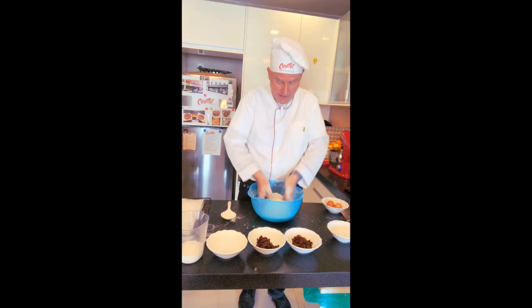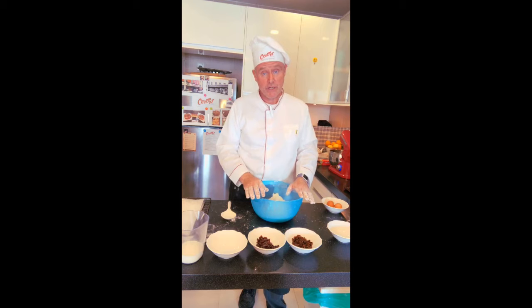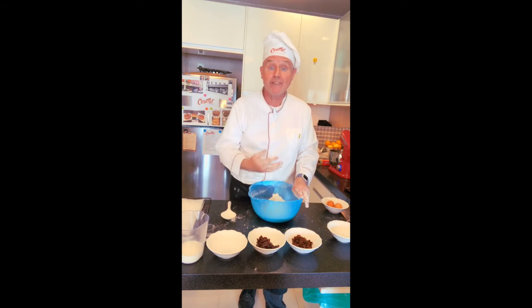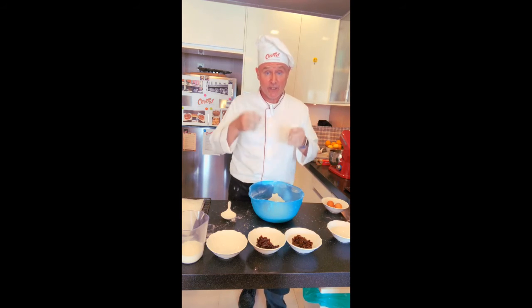So gorgeous. Now, this is really important, and it's the third tip that I'm going to give you: have everything prepared. Within this you have your baking powder, and that's your active leavening agent. Once you put liquid in with your leavening agent, it starts to activate. Once it activates, it only has life, call it, for a limited time.